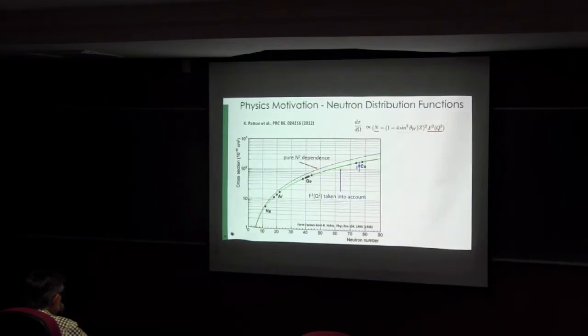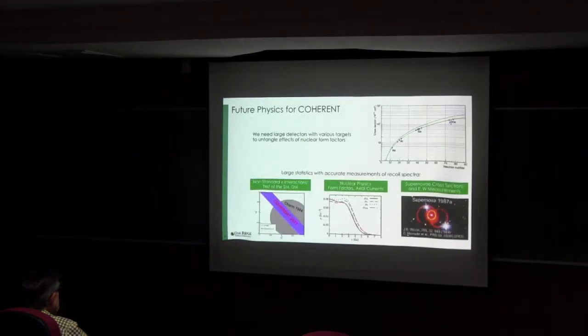So you saw yesterday some of the plots. Essentially our value is somewhere here on the cesium and the iodide, and there is some deviation from the pure N-squared dependence having to do with the neutrons, or through the nuclear form factors. What is the future for COHERENT? Where are we aiming to? Again, N-squared dependence. We need to have other technologies to prove that it is indeed following this chain. But we are aiming to go to precision measurements.